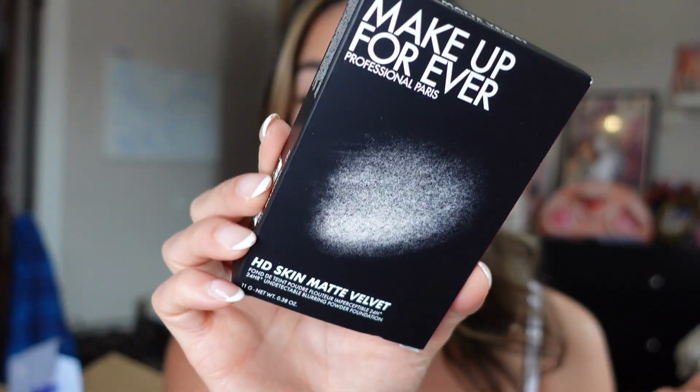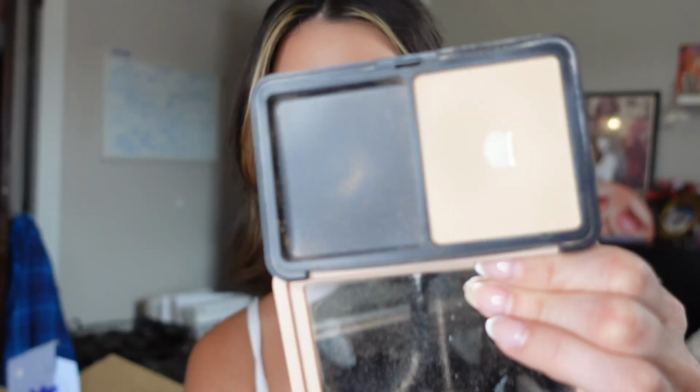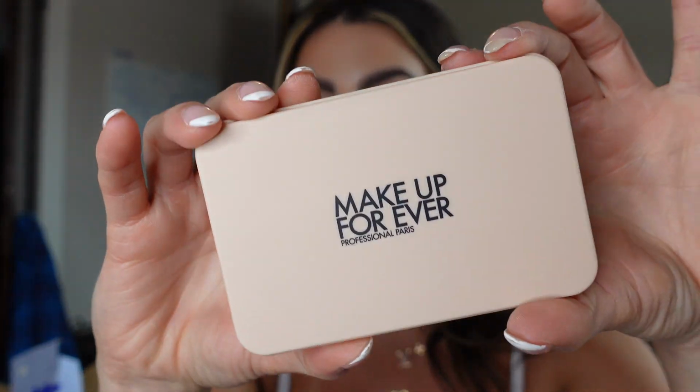So then I did restock on the Makeup Forever HD Matte Velvet Skin 24-Hour Powder Foundation. You guys, I cannot do my makeup without this powder, and I'm actually hitting pan. Let me show you. You can tell this powder is well loved, and like I said, I'm going to Aruba, so I cannot take any chances of running out of this powder on vacation, especially because we're going for a wedding, so definitely need my favorite stuff with me. So I did just restock on this, you guys.